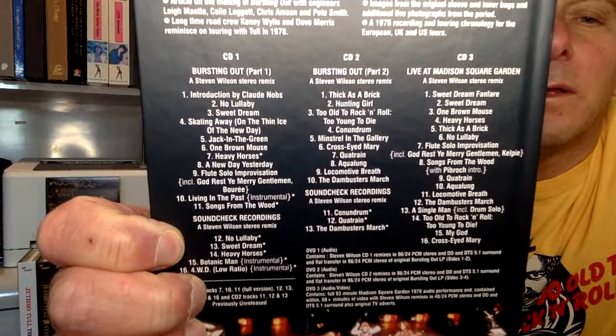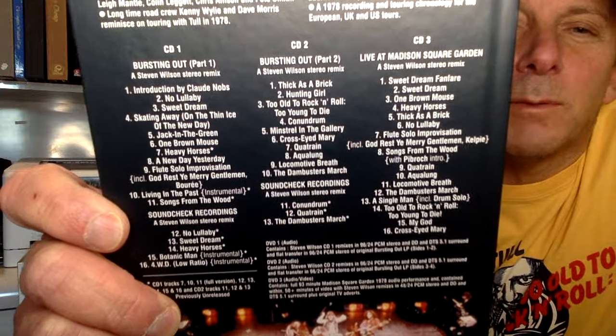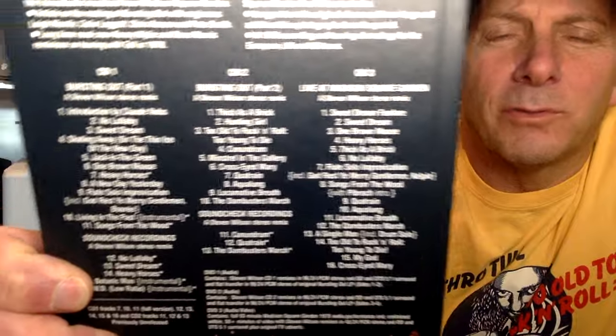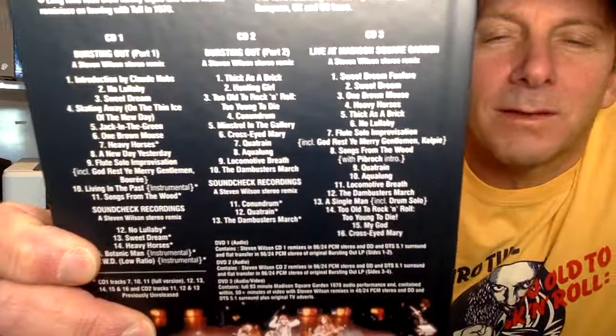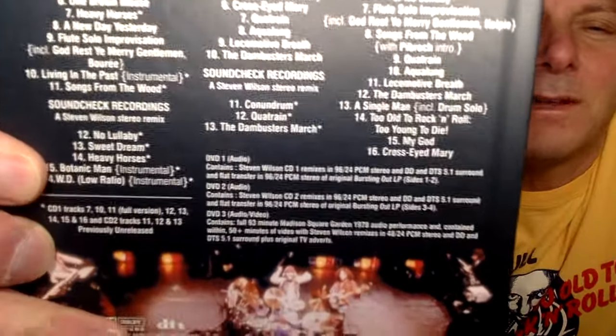CD 1 is the first CD of the album. There's a little bit more, we'll get to it. CD 2 is pretty much the second CD from the album, because you can't fit it all on one CD. CD 3 is the music from Live at Madison Square Garden, a little bit edited because you can't fit the whole show on one CD, so they mixed out some of the commentary from Ian Anderson, comments and things like that. But it's great.